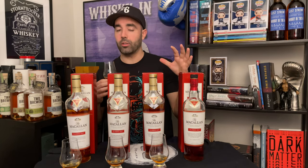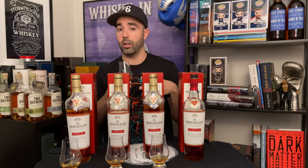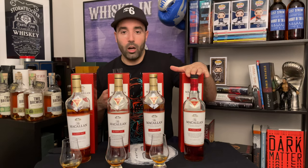If you track back to the old cask strength, you'll see that those are going for astronomical prices now. Obviously, they're not available retail, but you'd have to buy that secondary. They weren't supposed to be a big secondary item. They became that because of the limited availability now of those bottles. I obviously suspect that that's going to happen with these as well.